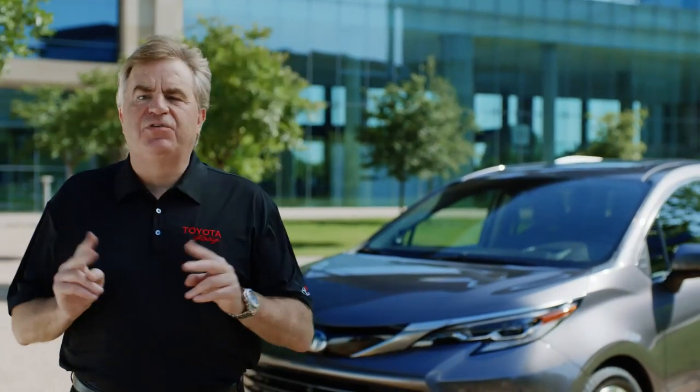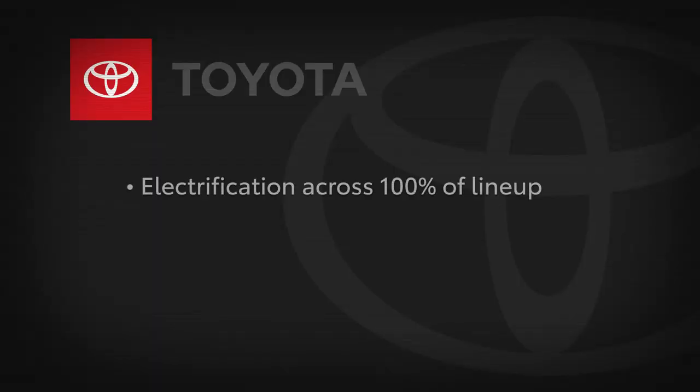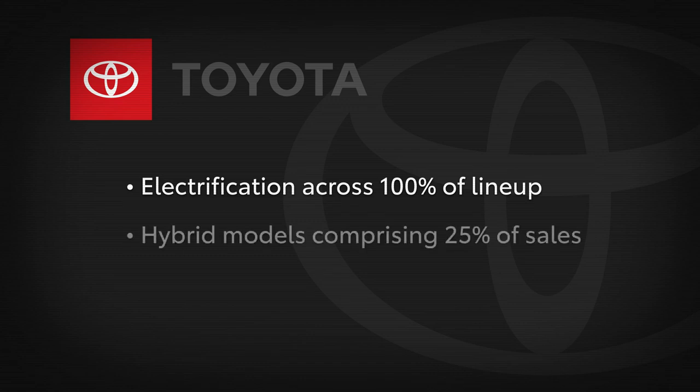And with the addition of the all-new Sienna and the return of the reimagined Venza, we are taking two giant steps closer to two very important goals: electrification across 100% of our lineup and hybrid models comprising 25% of our sales, all by 2025. These are not just goals. They're our commitment to leading the industry towards a more sustainable future.